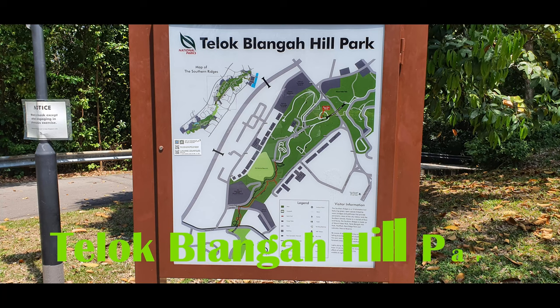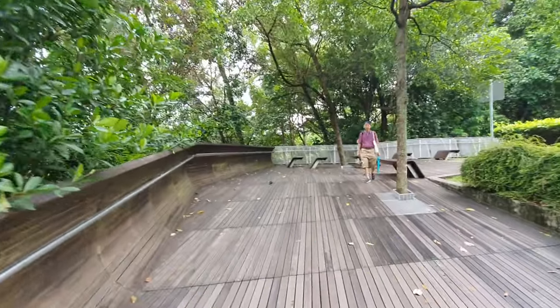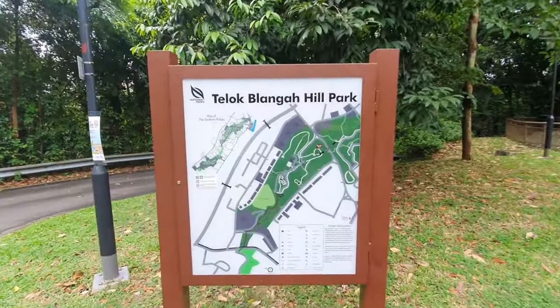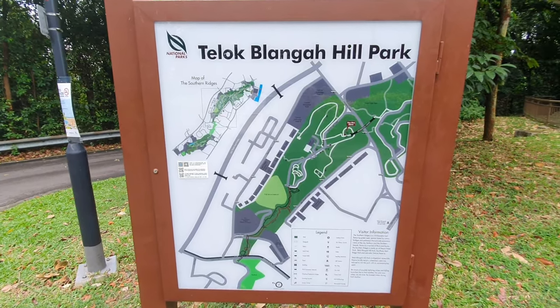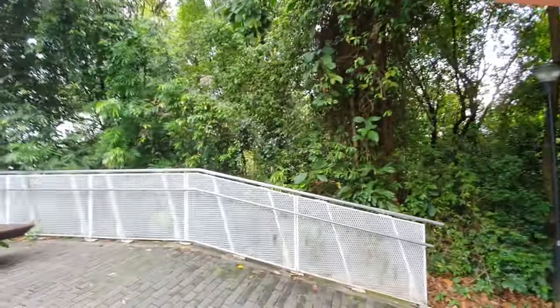Telok Blangah Hill Park is a park situated at Telok Blangah Green, off Henderson Road, in Bukit Merah. It connects Mount Faber Park via Henderson Waves Bridge, 36 m above the ground. Hilltop Walk is a 1 km trail which runs through Telok Blangah Hill Park. The trail connects on one end with the Henderson Waves and the other with the Forest Walk leading to Alexandra Arch.